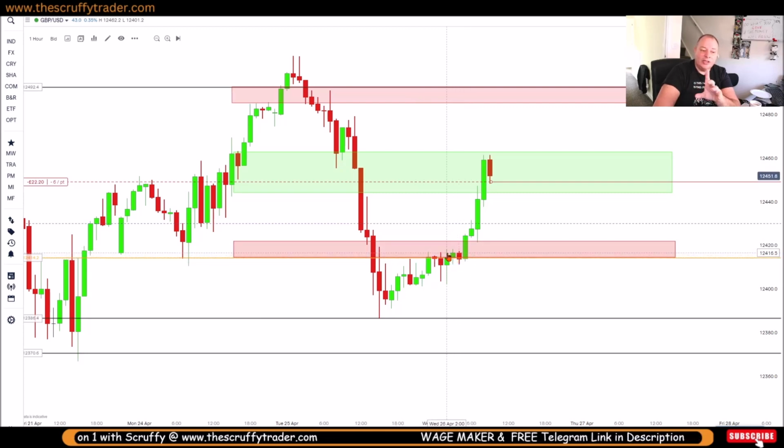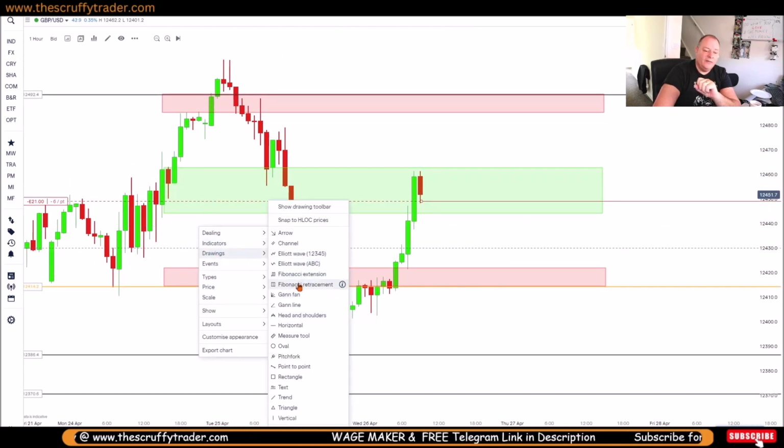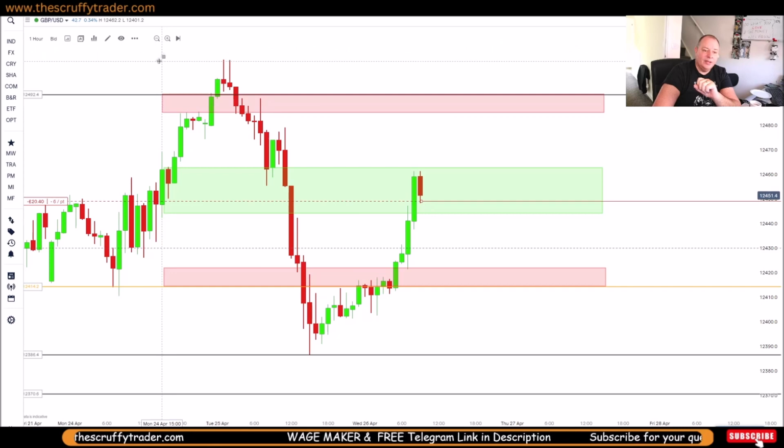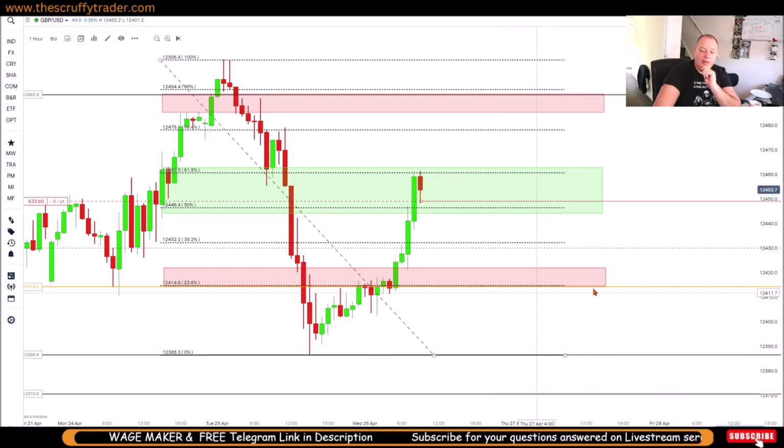Okay, this is interesting. Now, what else can we take from this? Well, if you get a fib and you look for that, pull it to the lowest point, well, what do we know? This hourly fib is lining up perfectly with this high potential level that I drew in on Sunday. Okay, so that's one thing.